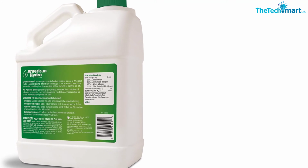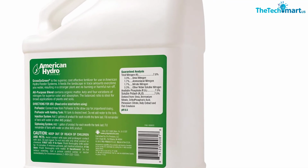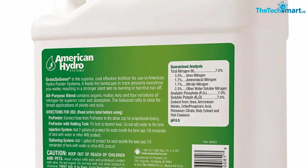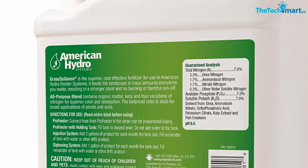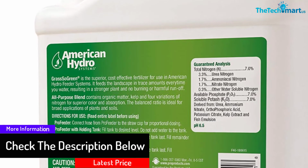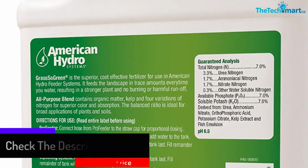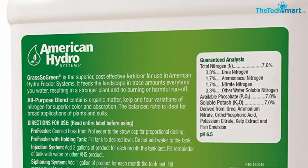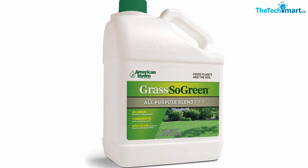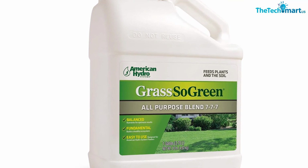American Hydro Systems F4G-1 Grass So Green All-Purpose Blend Fertilizer contains 30% Bio Builder, an all-natural blend of humates and other required natural ingredients to keep your lawn soil healthy. For better coverage use Pro Feeder, Green Feeder Mini and Stow and Flow Feeder, and rid-o-rust injection and siphoning systems. This fertilizer is suitable for both warm and cool season grasses. 1 gallon of fertilizer will feed 2,000 square feet of lawn for at least 1 month. Every time you water your lawn, the fertilizer will activate and supply nutrients to the soil, which ensures a long-lasting lush green garden.